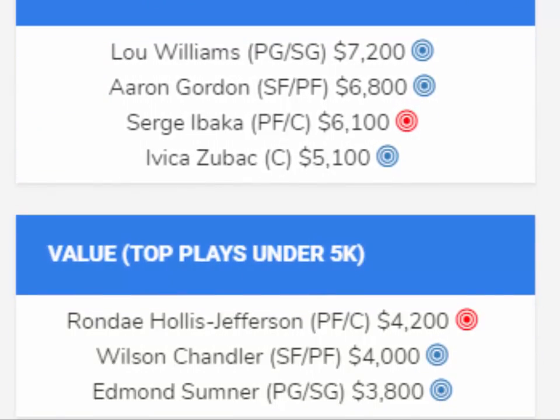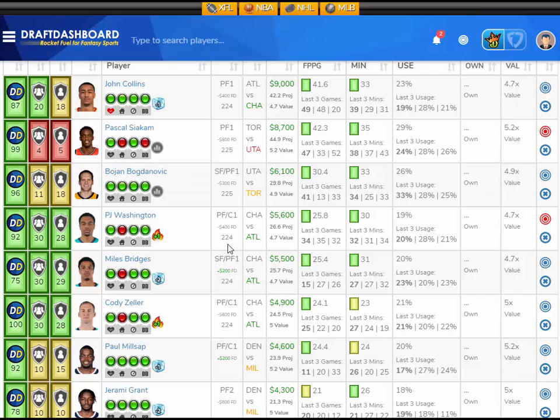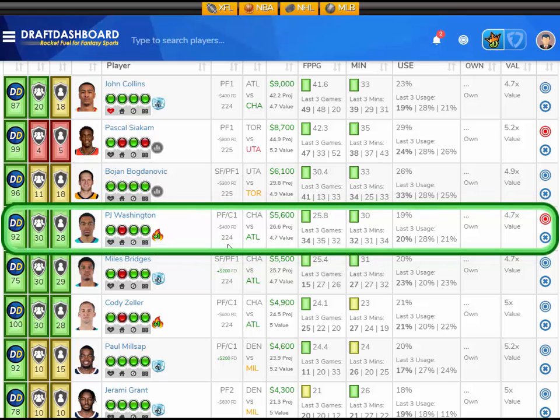And I got another pick for you here at the power forward position. I like PJ Washington from the Charlotte Hornets playing the Atlanta Hawks, who have the absolute worst defense overall, and they give up the second most fantasy points to opposing power forwards. PJ Washington has averaged 25.8 fantasy points per game on the season, playing an average of 30 minutes per game with a 19% usage rate.